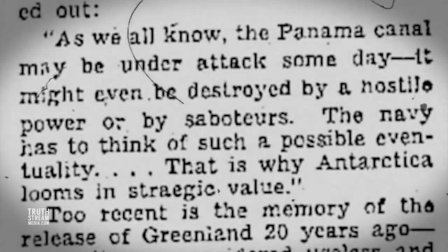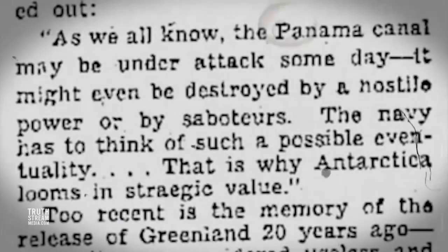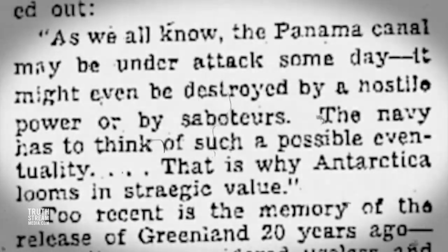Admiral Byrd also made this point at the time of his 1940 expedition, saying, as we all know, the Panama Canal may be under attack someday. It may even be destroyed by a hostile power. The Navy has to think of such a possible eventuality. That is why Antarctica looms in strategic value.